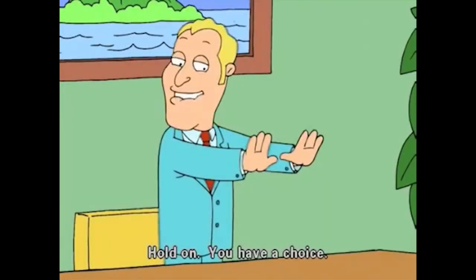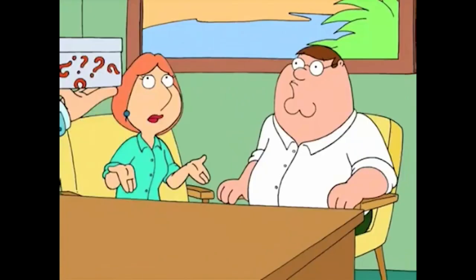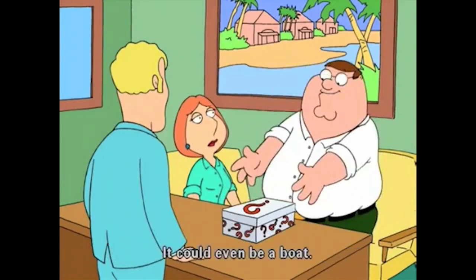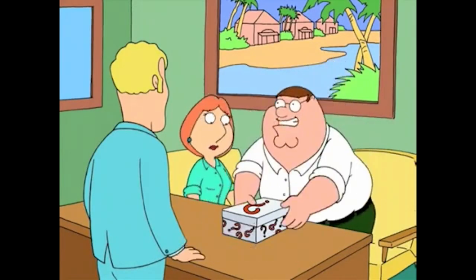Hold on! You have a choice. You can have the boat or the Mystery Box. What, are you crazy? We'll take the boat. No, not so fast, Lois. A boat's a boat, but the Mystery Box could be anything. It could even be a boat! You know how much we've wanted one of those. Then let's just... We'll take the box.